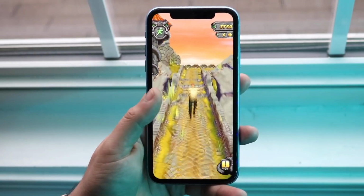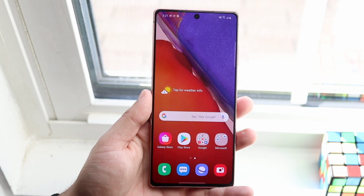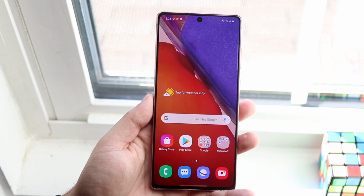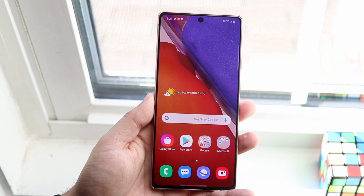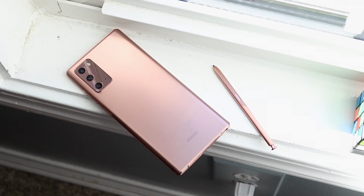I feel like I'm holding a more premium device, but the Samsung Galaxy Note 20 definitely looks like a more premium device. So, when it comes down to that, that's kind of what I'd say about it. Again, no one really blows the other one out of the water, but in my opinion, that's kind of where I stand from the outside.